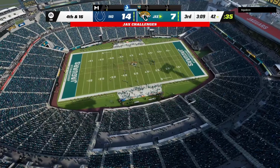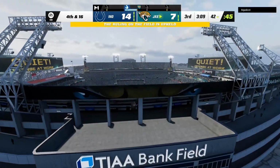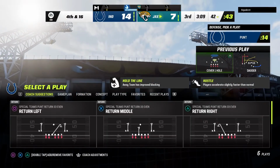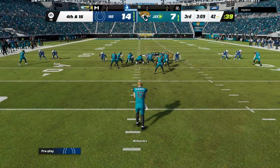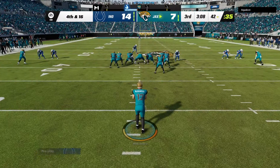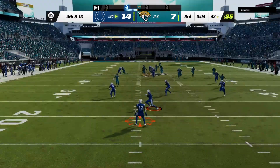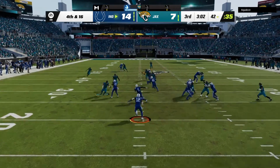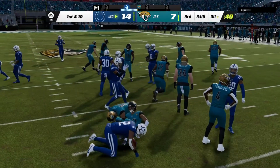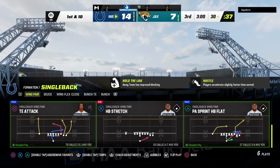Red challenge flag making an appearance. Doug Peterson not liking what he saw there. So that challenge not successful there, and that's going to cost him the first of his timeouts. He was only asked to punt once in the victory last week as he sends this one away. Fielded at the 20. That'll go as a punt of 34 yards that time. And the Colts will go on offense here, 1st and 10.